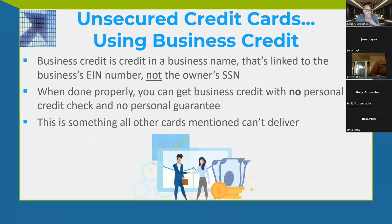Business credit: unsecured credit cards using business credit. Business credit is credit in a business name that's linked to the business's EIN number, not the owner's social security number. When done properly, you can get business credit with no personal credit check and no personal guarantee. This is something all other cards mentioned cannot deliver.